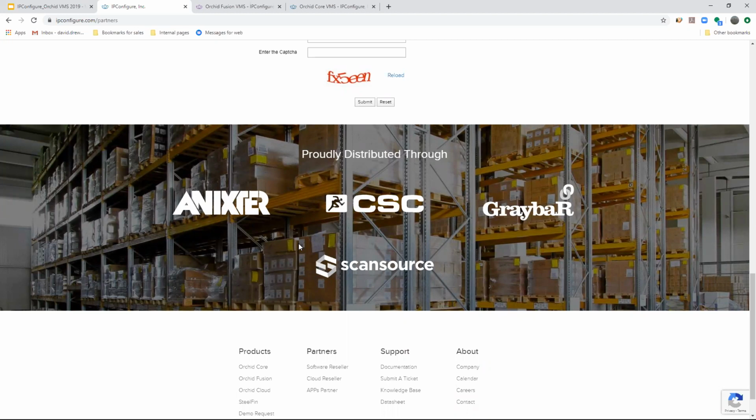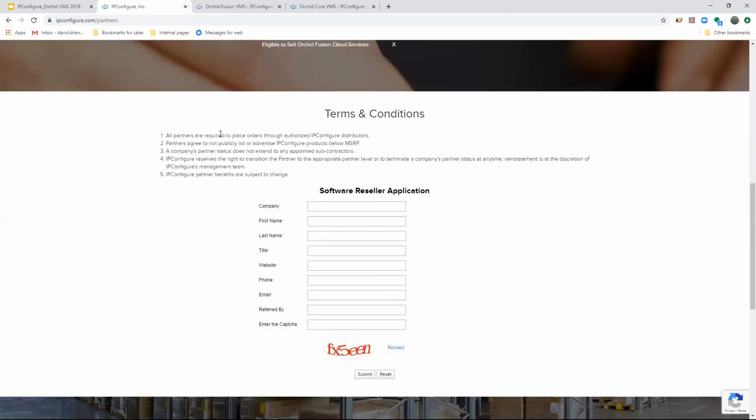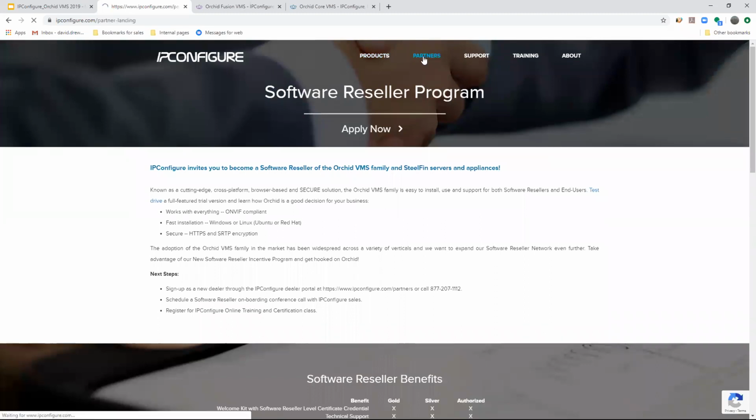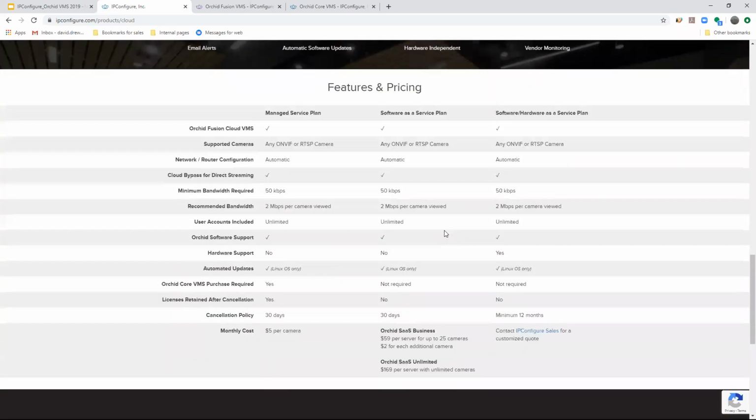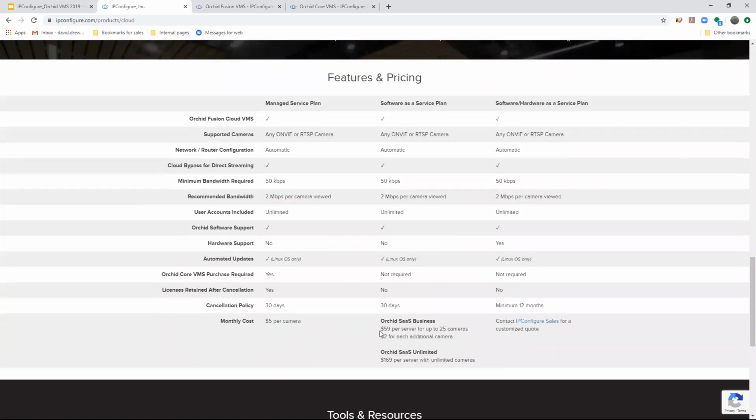How much is our SaaS platform? Our SaaS platform MSRP is done a little bit differently. That is the one case where it's not on a per camera basis. What I'll discuss here is MSRP, and if you are an integrator who signed up as a partner through one of our pages here, we can work with your sales team to get you what your dealer cost would be. But as an MSRP, our SaaS platform is $59 per server. What that covers, and you'll see it on our webpage, is up to 25 cameras on a specific server. If you want to go above 25 cameras, there is $2 MSRP for each additional camera.